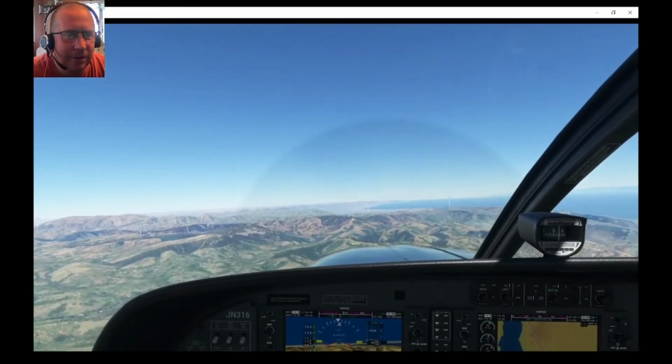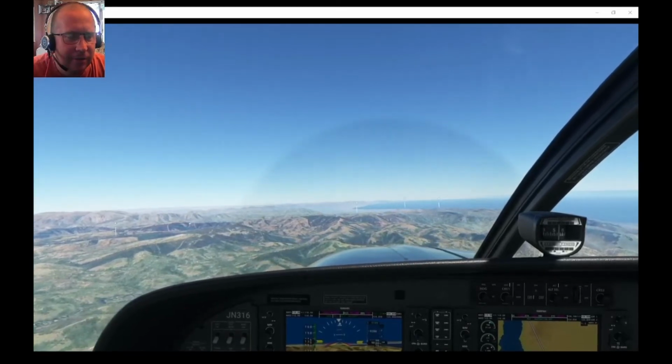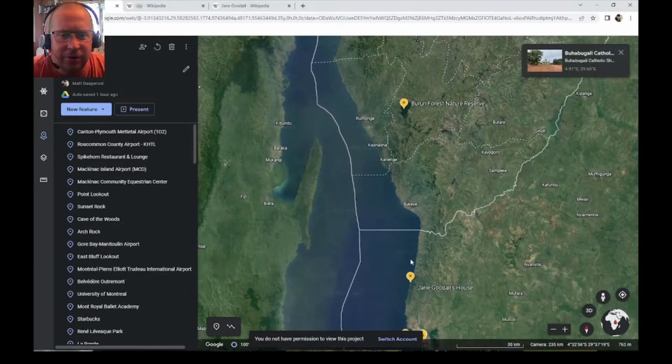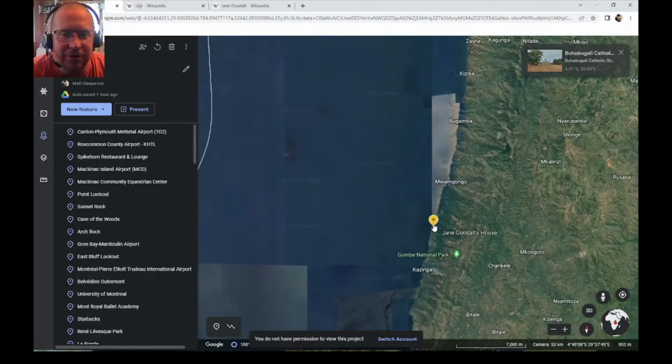Well, let's continue on, and for visual purposes, so as you know, we're taking this, and then now we're going to head and try to follow along the coast here and supposedly fly over Jane Goodall's house, at least when she was in this area. So, I don't know. See how that works out. Sounds kind of fun. So, see you back shortly.